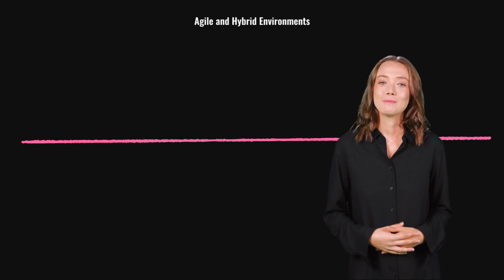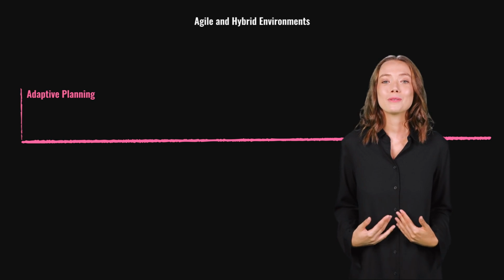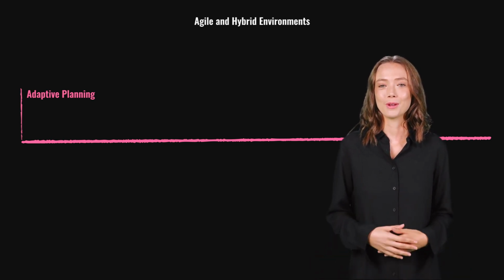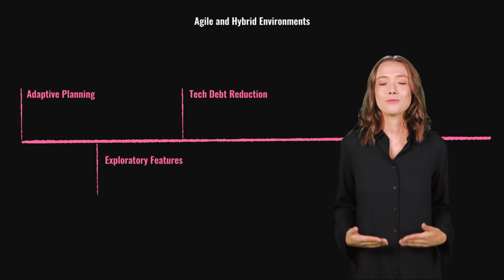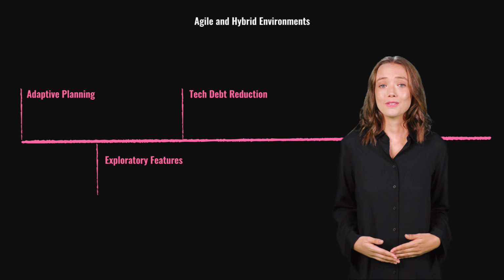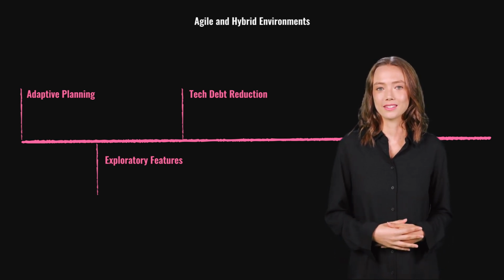In agile environments, the product lifecycle supports adaptive planning. Scrum teams adjust workflows based on the product lifecycle stage. Exploratory features align with the growth stage, while tech debt reduction suits the maturity stage. This strategic alignment ensures efficient resource use and timely responses to market demands, enhancing project success and stakeholder satisfaction.